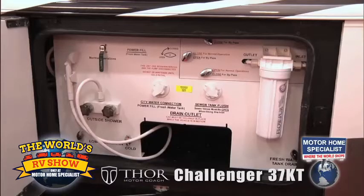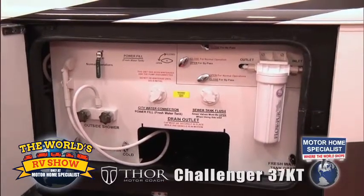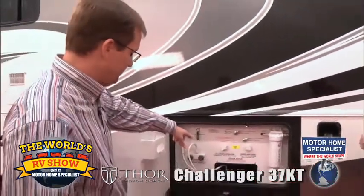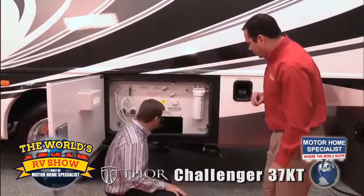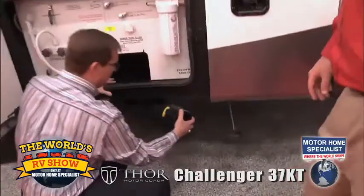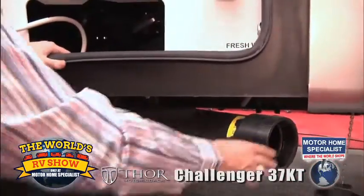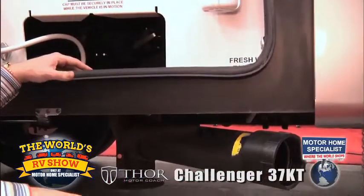And then this compartment here is going to be your termination center. This is where all the fun begins. I noticed you've got a drop now for the sewer hose, to where you don't actually have to bring it back inside the coach. You can just hook it up once and run it out through here. And this is on a swivel, so you're not having to unhook the hose and store it back inside the bay.